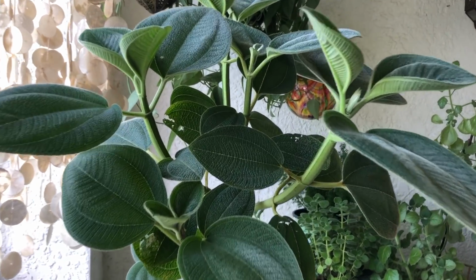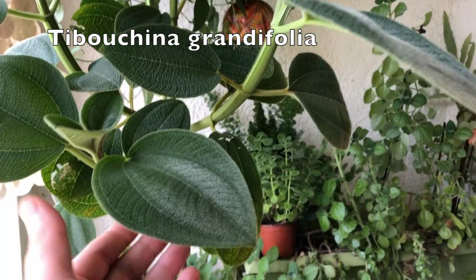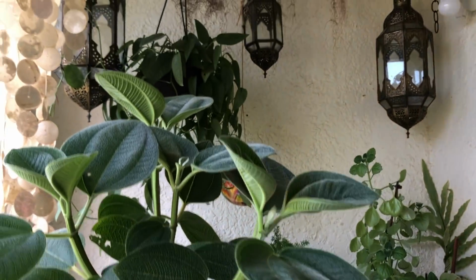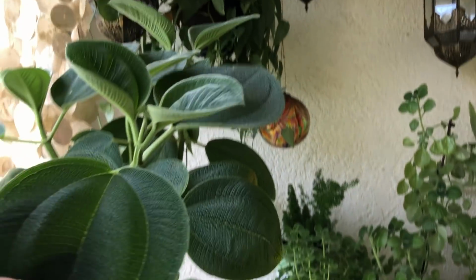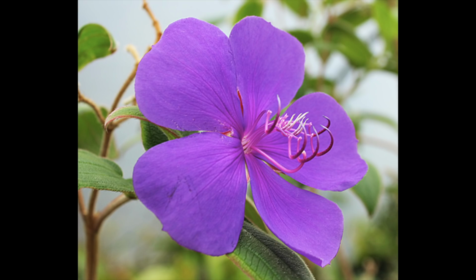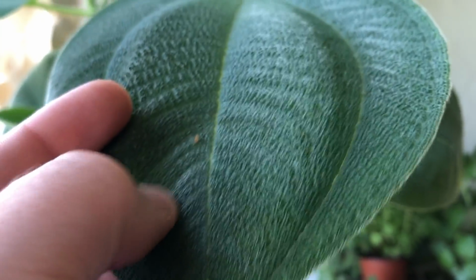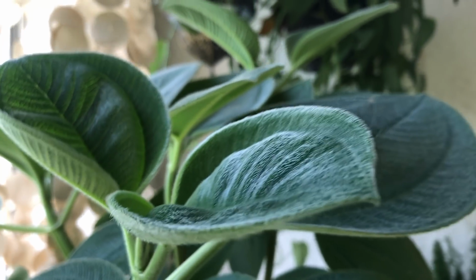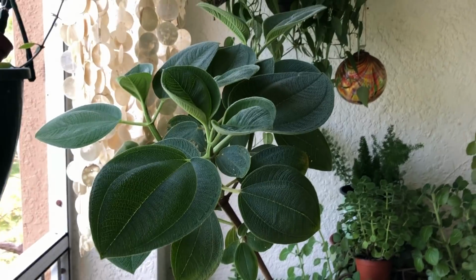Now for the last plant. This lovely thing. Oh, I can't remember the name of it offhand, but it's in the Mandevilla family. It is gorgeous. This was $11. You can see they have it grown as a tree, but it's really a shrub. It puts out these gorgeous purple flowers. I have it for the leaves. Look at how rich those leaves are. Look at that veining on the back and the velvet top. I thought this was stunning. Absolutely stunning. So I am super excited for this one.